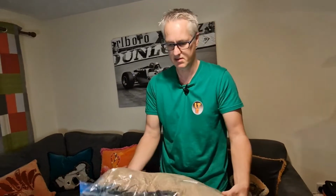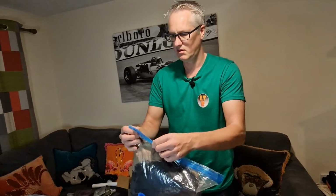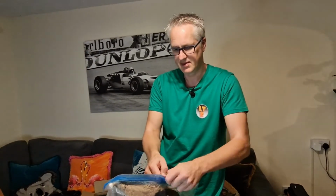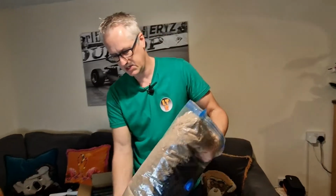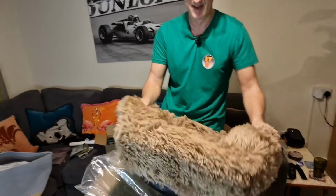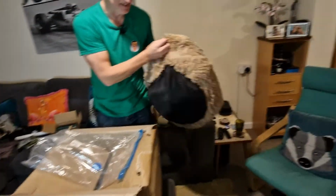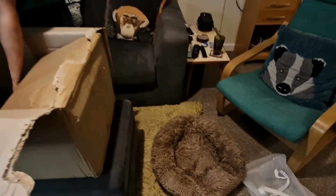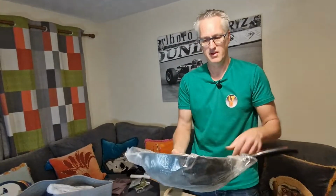What is this? In a hoop bag. No, it's not quite. Is it a cushion? Oh, is it a dog bed? Dog bed. That's actually really nice and soft. I'd give it to Abby if she's got a cat. Oh yeah, it's a good bag though. It has got a Hoover thing on it. Good size.